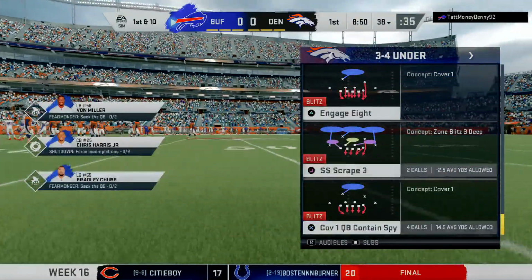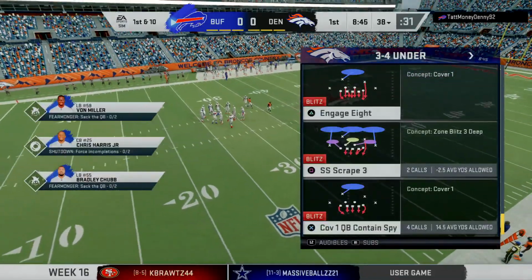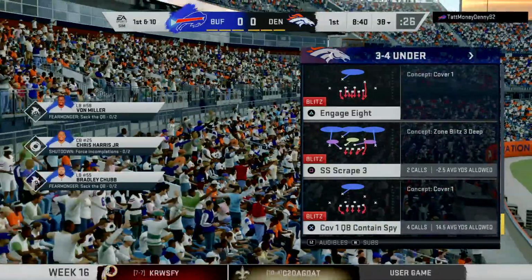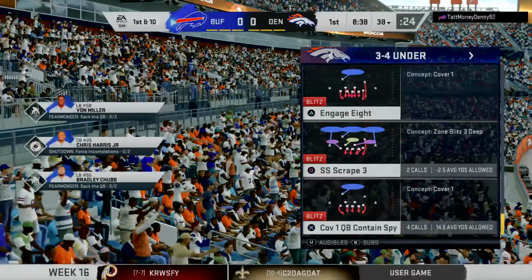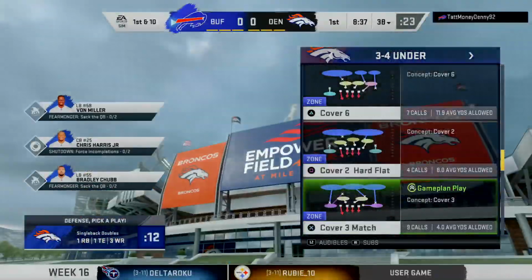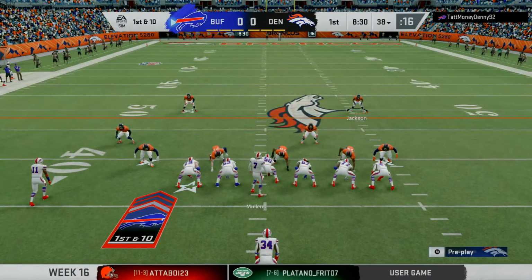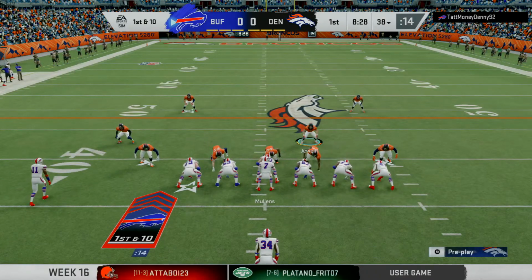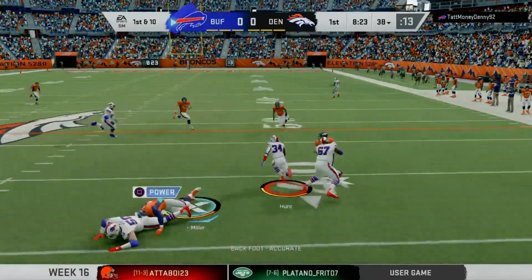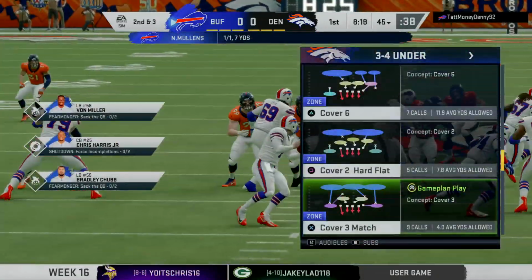Simmons on the tackle. A gain of 13 yards. First down, Bills. So here's a 1st and 10 at the 38. He'll drop to throw. They'll go screen here to Hunt. 7 yards there on the first down screen play.